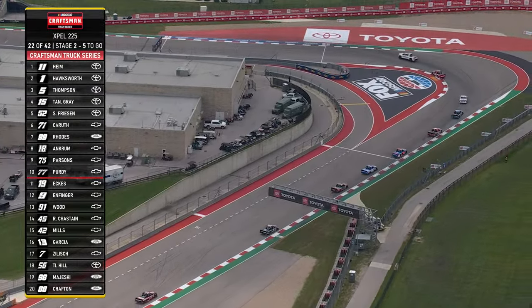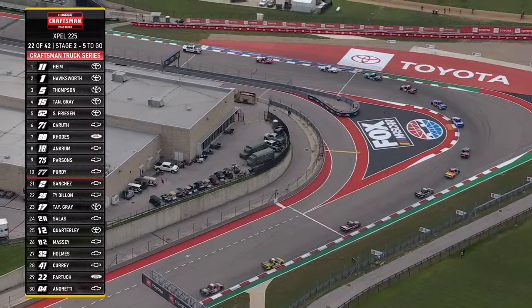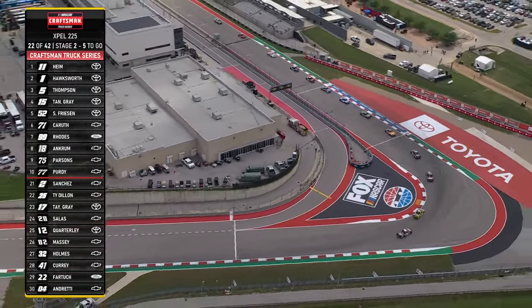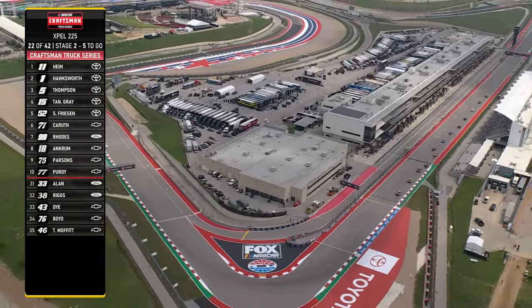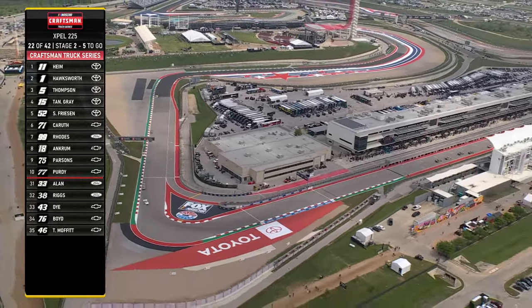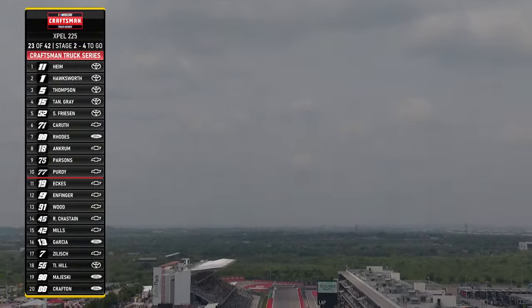It's a lot to keep up with, boys. There's a lot going on. There's five to go in this stage. I believe we will go back racing, but I think some of those teams that pitted when they felt like the caution was going to come out are in their window. We said we could run about 22 laps. They pitted on lap number 20 and 21 in some cases. So I think they have the option of staying out, and they're going to take advantage of that.